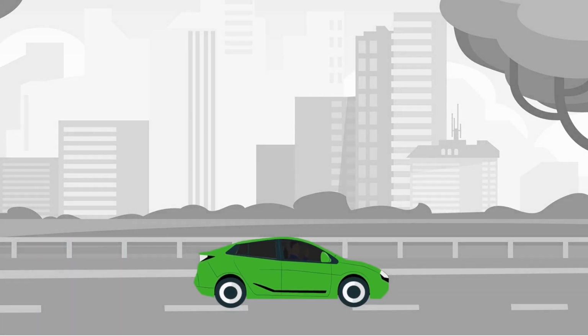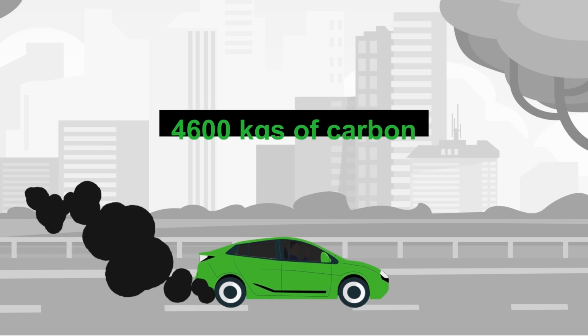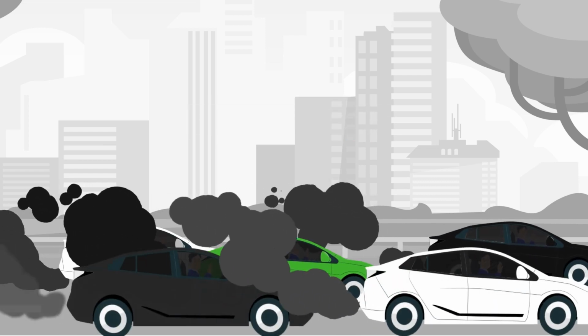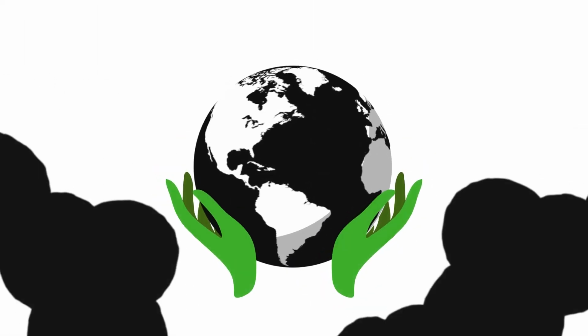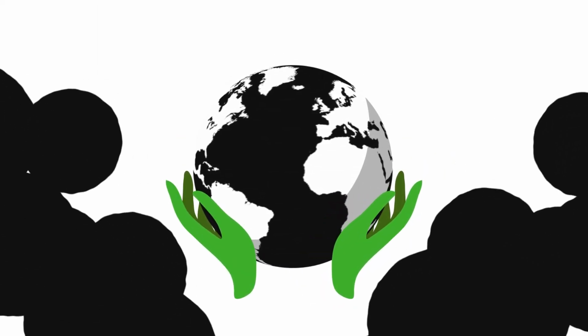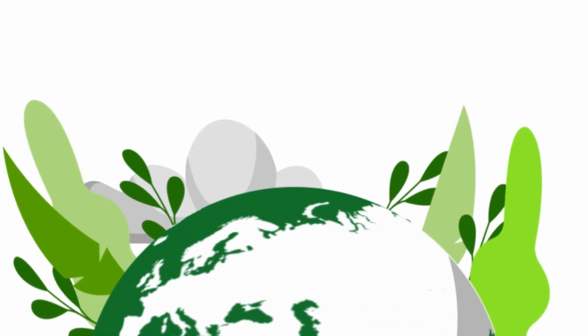One typical passenger vehicle emits about 4,600 kilograms of carbon in a year. Now multiply that with all the vehicles on the road, year after year, and what we have is this: a huge problem in our hands. To combat climate change, we need to drastically reduce fossil fuel emissions and bring down excess CO2.